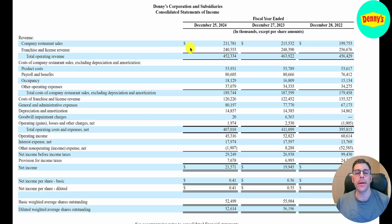Let's take a look at their income statement. This is 2022, 2023, and 2024. So you can see revenue hasn't really moved. It's still around 450 or 460 million. Company restaurant sales, 212 million. So I guess they do own restaurants. Not all are franchised. So around 60% of their revenue is franchisee and licensed revenue, and about 40% are their restaurants that they own. It was a similar breakout in prior years.